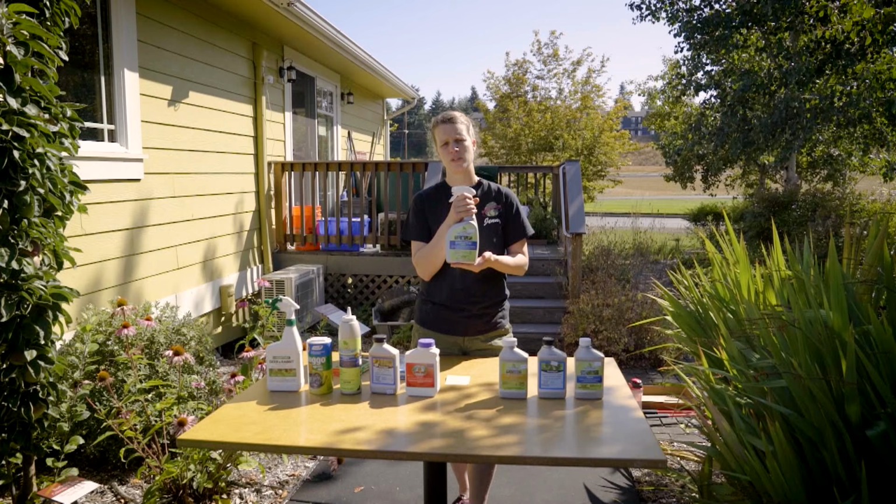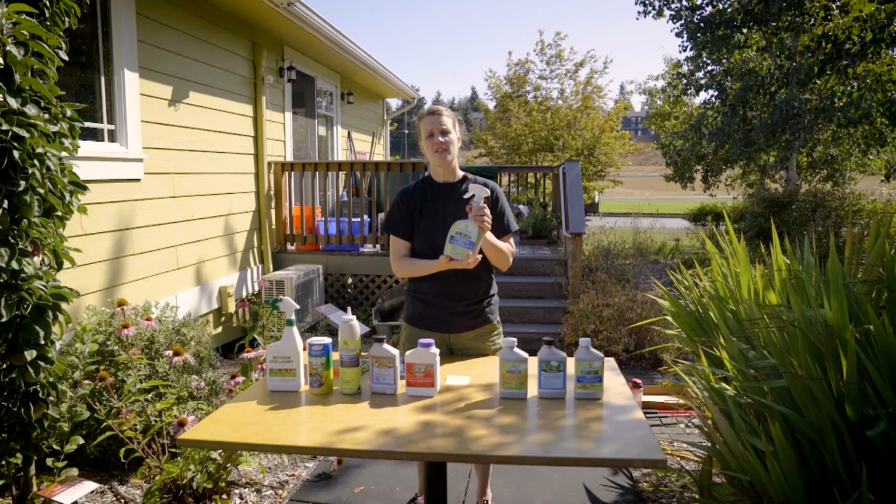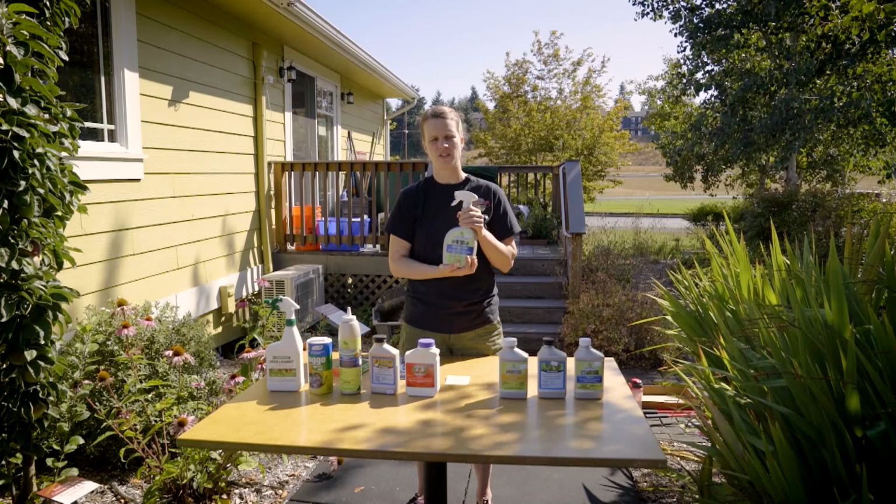Spinosad is going to get those aphids. It can affect ants. This will be your next move to get the aphids, leaf miners, and those soft bodies, those whiteflies and things. If your pest level is quite high, this will take care of it.